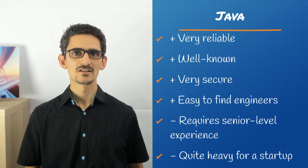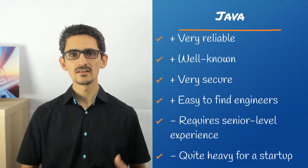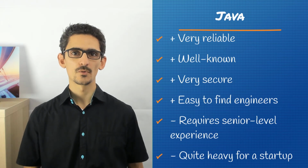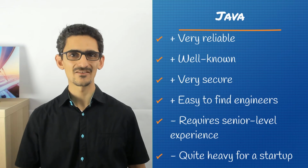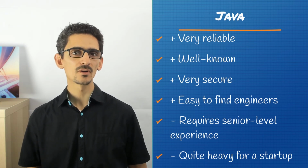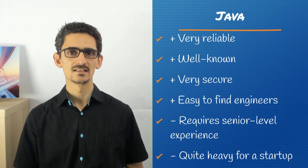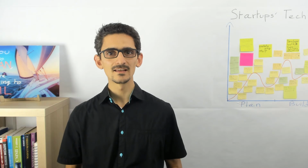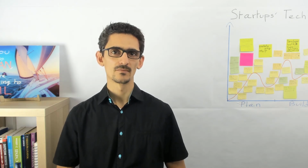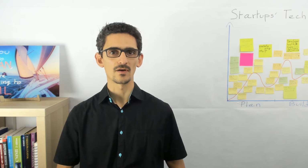The next one, Java. Very reliable, well-known, very secure, and it's pretty easy to find engineers. But it requires senior level experience. And it's quite heavy for a startup. The development will take more time in Java than in almost any other language. In my opinion, Java is a bit old school, and it's not always easy to have agile management with Java. So I do not really recommend it, except if you have a Java developer as a co-founder.